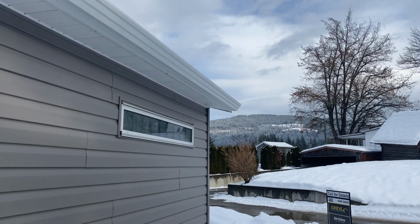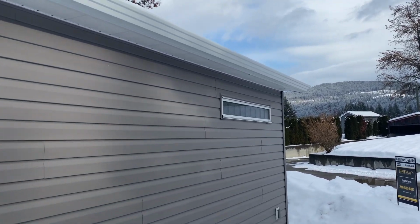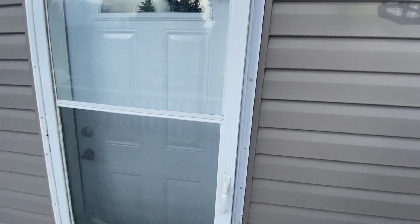And then, if you saw the video about this house, we've got pot lights in the eaves. You can see that at the end of the house. And then we did the overhang on the end and the extended eaves on the side. Let's go inside. We'll check it out.